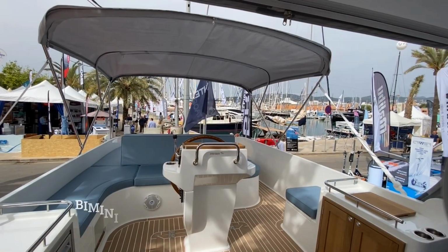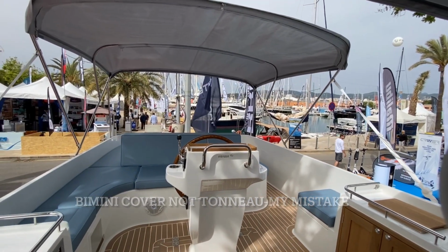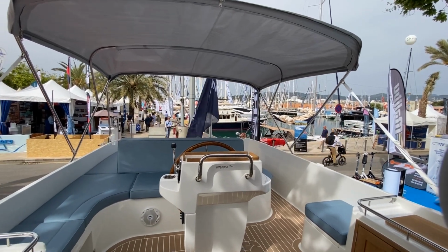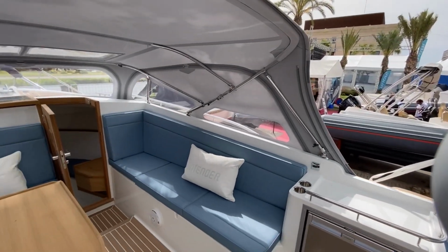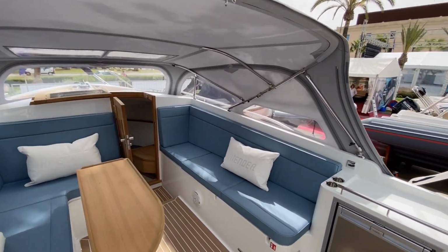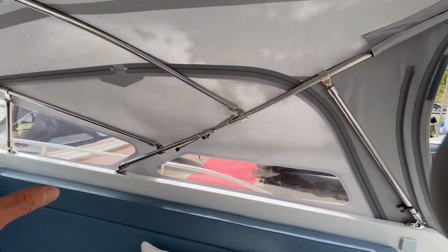Of the canopy arrangement with the boat, this particular one has been fitted with a tonneau, which I'd really recommend, obviously in this environment, but in the UK environment the same. And then going forward, you've got the spray hood, which falls in line with other models in the range. Being a lot bigger, this is a bit more flexible. So you can see that the side panels there are removable.